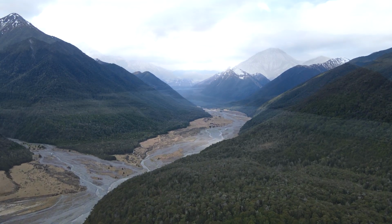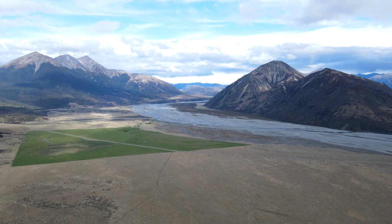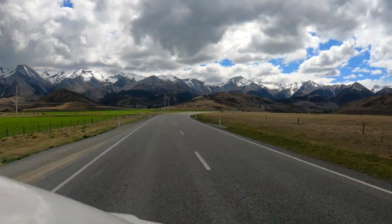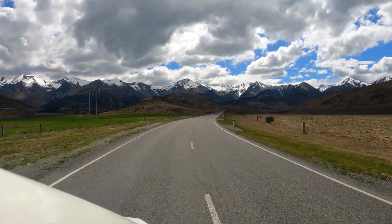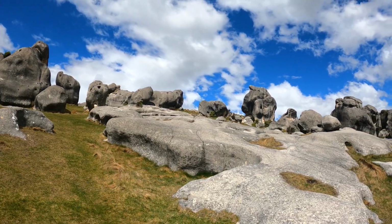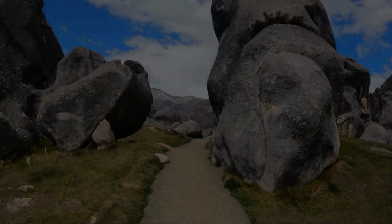After several days, it was time for me to head to the west coast. I found Arthur's Pass to be the more viable route, and I made a stopover at Castle Hill, which looks straight out of the Lord of the Rings movies.